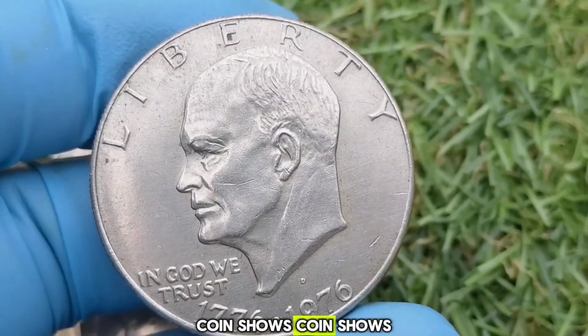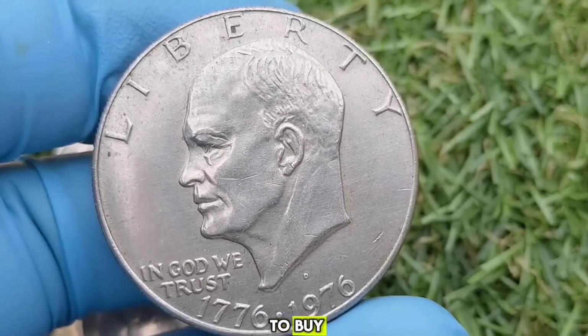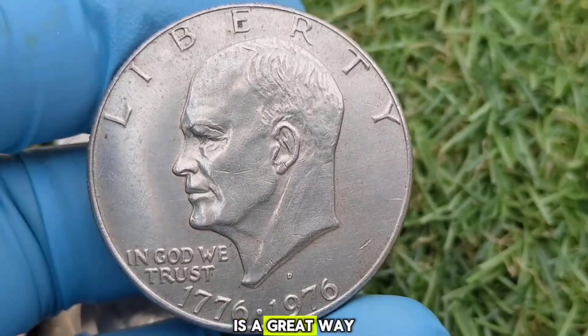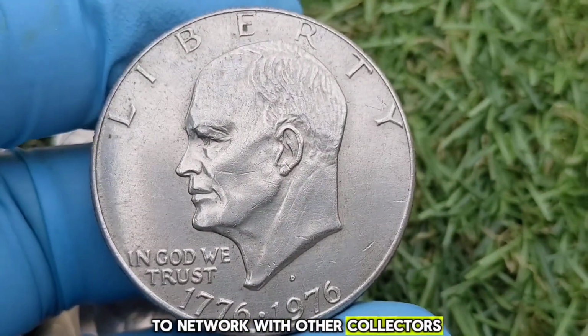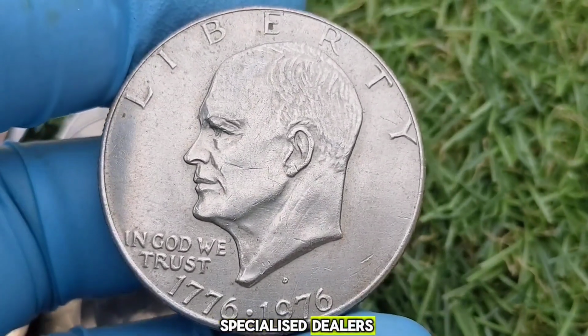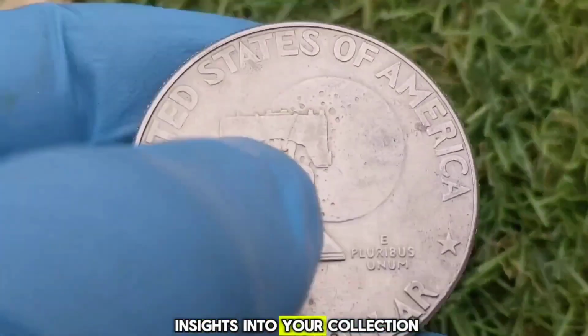Coin shows. Coin shows are events where collectors, dealers, and enthusiasts gather to buy, sell, and trade coins. Attending a coin show is a great way to network with other collectors, find rare coins, and learn about the market. You can often find specialized dealers who focus on rare coins and can offer valuable insights into your collection.